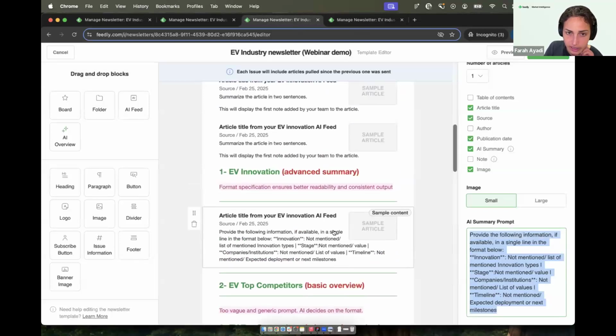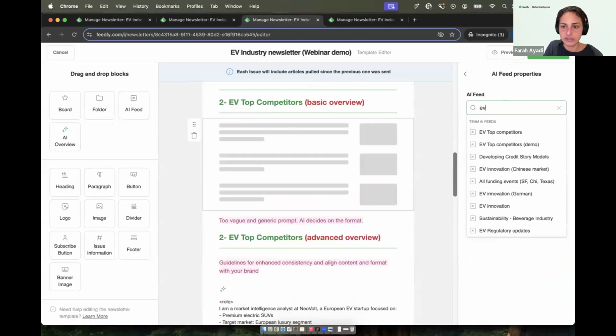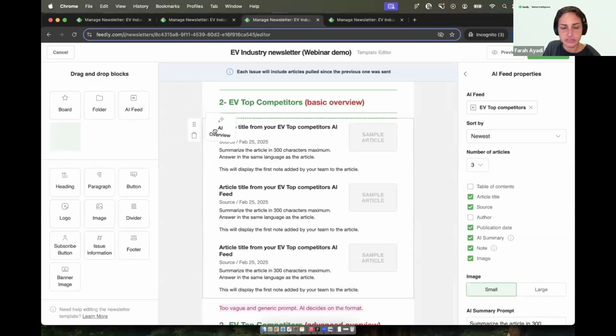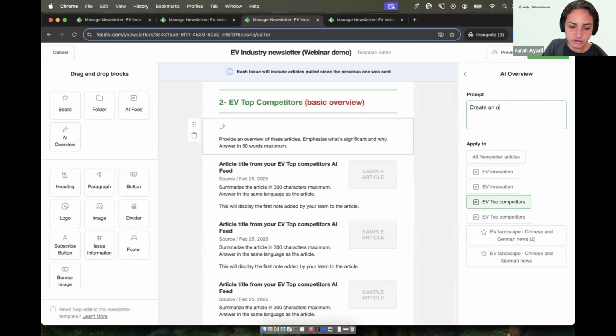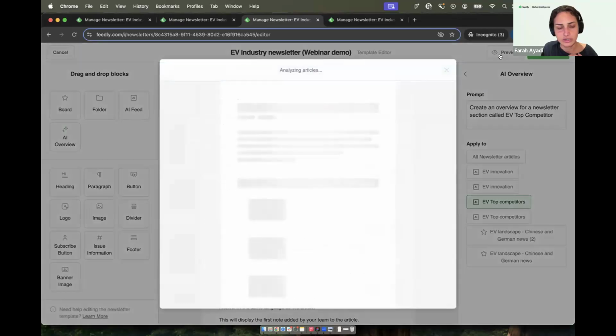So let me go back now to my template editor and move to the second section. Again, here I will demo how I will just add the AI feed. My AI feed is EV top competitors. And I will drop an AI overview on it. And I will go for the very basic, say, create an overview for a newsletter section called EV top competitor. Easy. And I click preview. And now we will see the response from the AI creating that overview for the section EV top competitors.